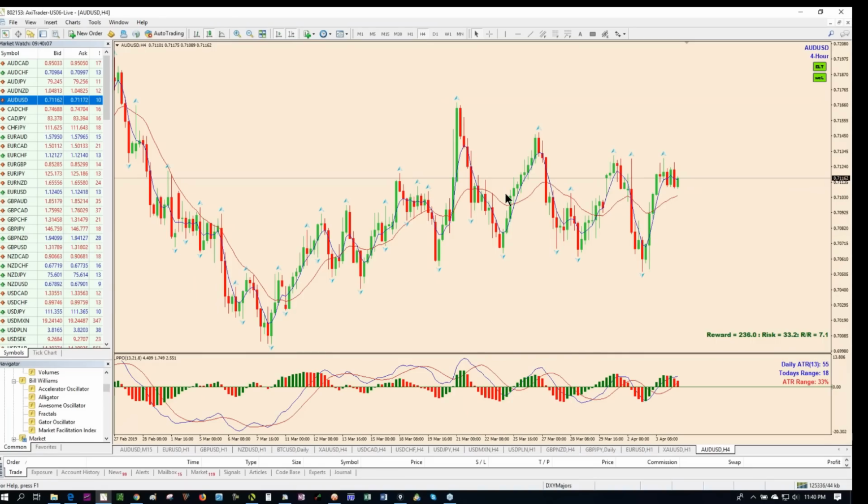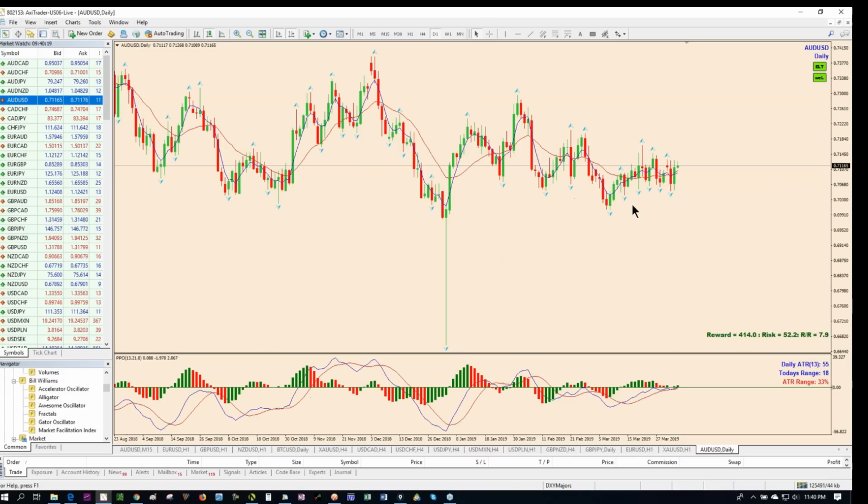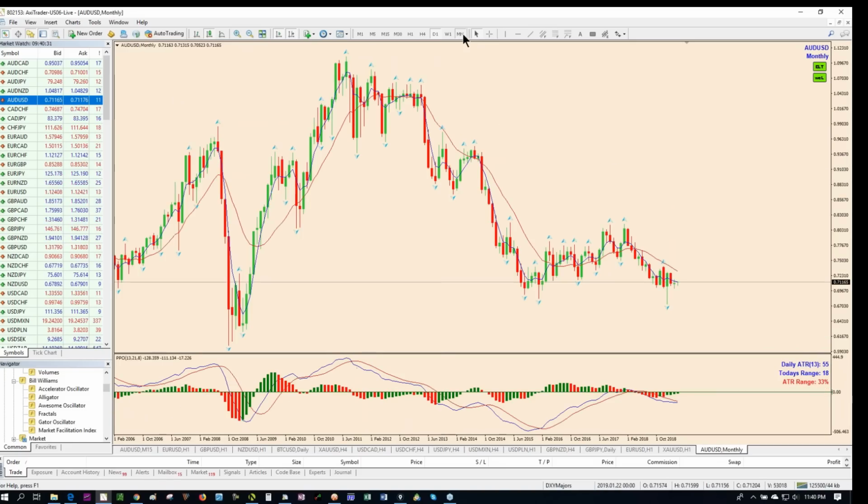MT4, and we look at the major pairs and see how they're setting up. That also gives us a good heads up on what's going on overall. So I'd like to go to the daily chart to start off, and I like to do the top-down analysis. When I want to go in depth, we start off at the monthly and work our way down.